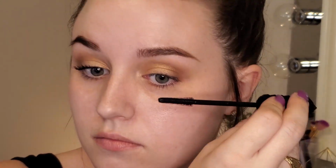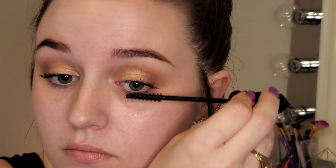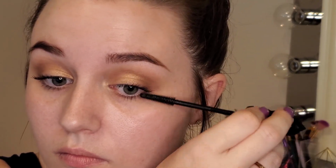My favorite mascara for probably the past year has been the Benefit Bad Gal Bang Mascara. The top lashes are done. I'm not gonna do my lower lashes yet. I'm gonna save that until the end.